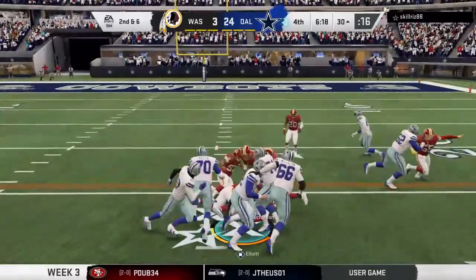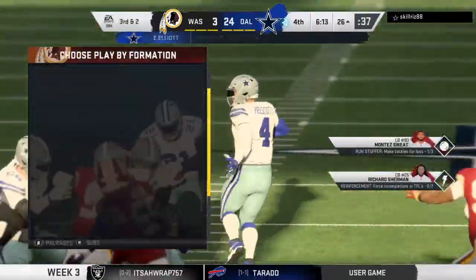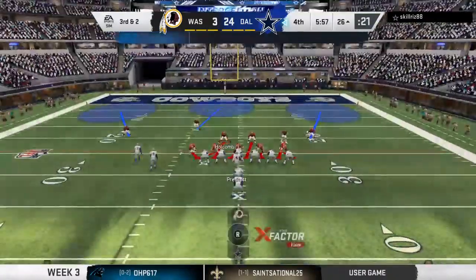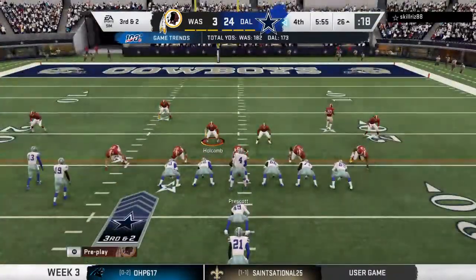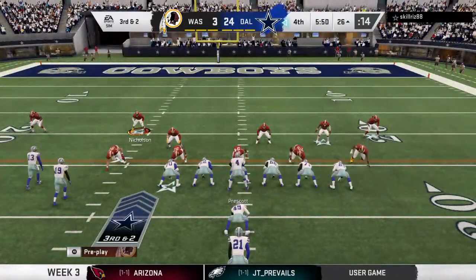On 2nd down, it's Elliott. Give him 4 on the carry, and it'll make this a 3rd and about 2. Bottom line, they want to keep this clock rolling, so they'll take that one right there. They just want to keep falling forward, and they want to put the onus on the big fellas up front in order to bring this one home.